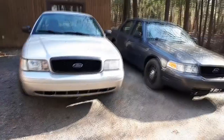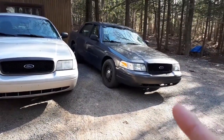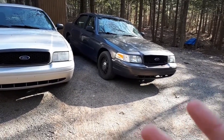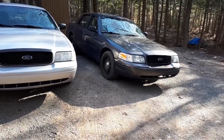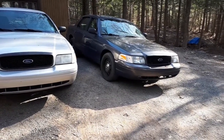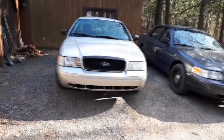Which one has more acceleration and which one has the better sound? That, without a doubt, goes to the Police Interceptor. It's got dual exhaust, so yes, you get double the sound. And it's got 327 gearing, and the RPM limiter is a little bit higher by about 300 RPM versus the civilian model over here.